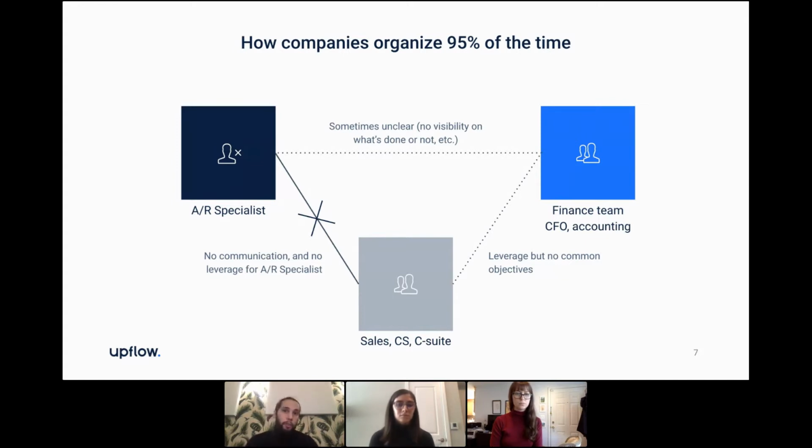And then the third relationship we see is that oftentimes the sales and customer success teams don't have the same objectives as the finance team, right? So like the sales are really concerned about making the sell, not necessarily getting paid. And success teams, Nicole, you can attest to this. They want to bring their customers good news. They don't want to get involved in payments. Is this something that you guys saw in your organization at first, or maybe in companies you've worked with in the past, kind of the siloed approach?